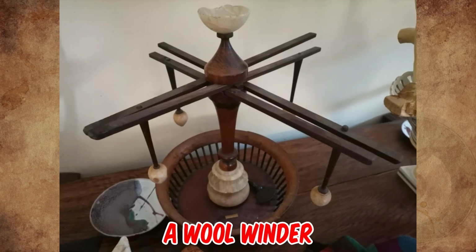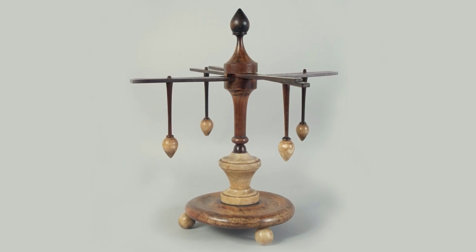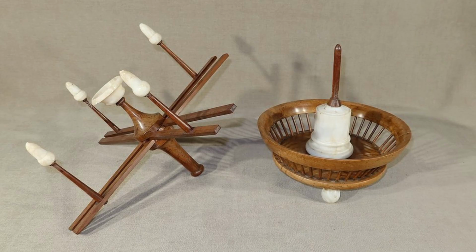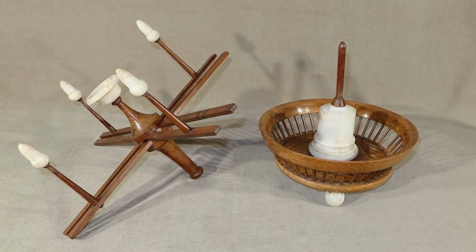It's a wool winder from the early 19th century. It was used to unwind the skein of wool or cotton before winding. The object rotates perfectly on itself on a wooden axis supported by a molded alabaster base.